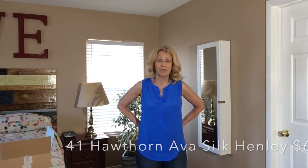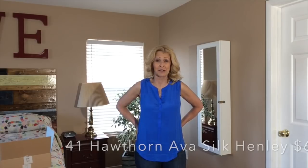This is probably my favorite thing. I really like the other silk blouse. Wow. Okay, I want 2 silk blouses. What do you think? Let's look at the prices and see if I can afford these blouses.